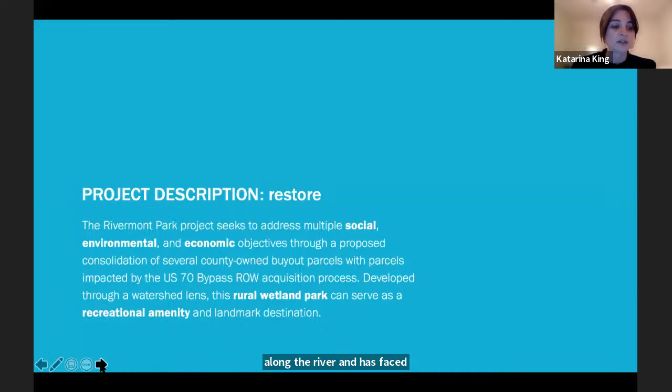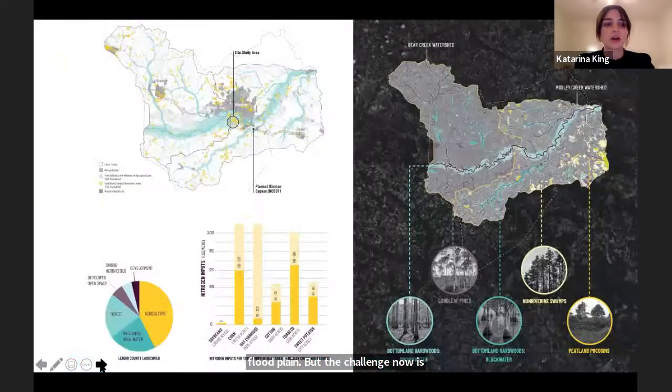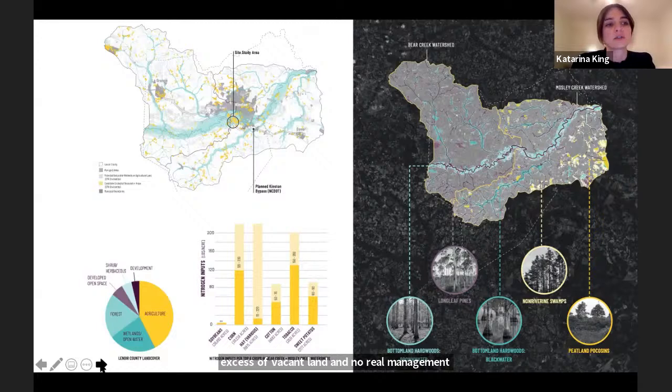Some efforts have been made to mitigate the impacts of flooding through a FEMA-funded buyout program that has helped to move people out of the floodplain. But the challenge now is that the county is in ownership of an excess of vacant land and no real management strategy. In addition, the county is also bracing for a planned future highway bypass project, which is expected to route travelers away from its economic center.